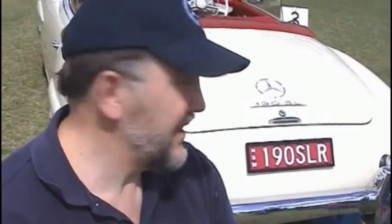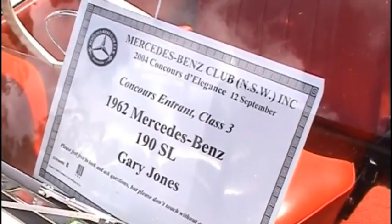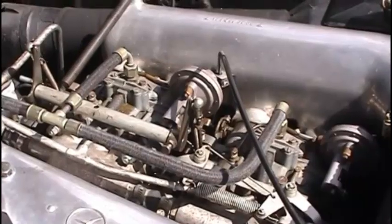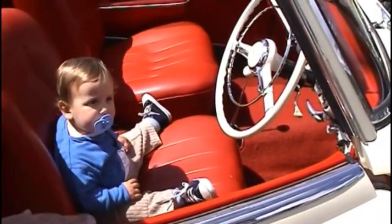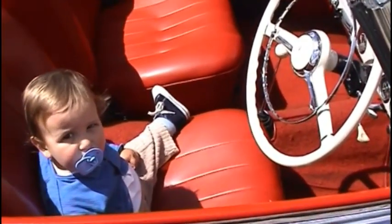Oh, okay. It's an Australian delivery 1962 model. I bought this in February this year down in Melbourne. I actually had a 1959 model which I bought in 1980 and had for a few years and sold. And ever since I've been wanting to get another 190. So I spent about 6 months looking at cars all around Australia. Looked at about 6 or 7 different cars in Queensland, Victoria and New South Wales.